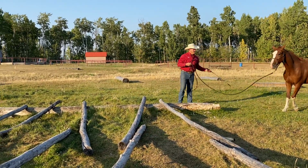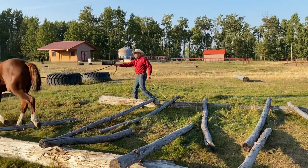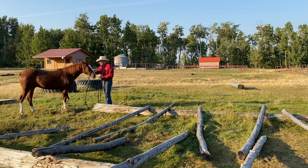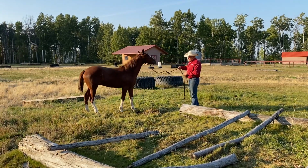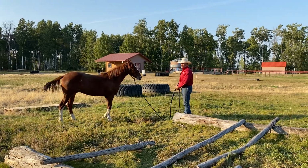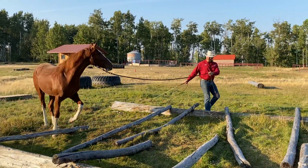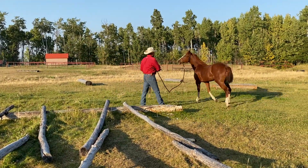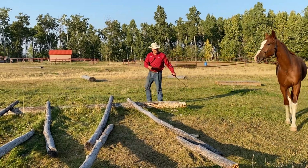That a boy, Sketch. Good boy. You see him hold and pause in the air? He's holding, pausing, he's thinking. I can see him thinking his way through there. It's exactly what I want, is build a thinking horse. So if I've got my 7 patterns working decent, then I can start using my 7 patterns to do stuff like this. I want my 7 patterns working fairly decently before I start putting obstacles in front of them.